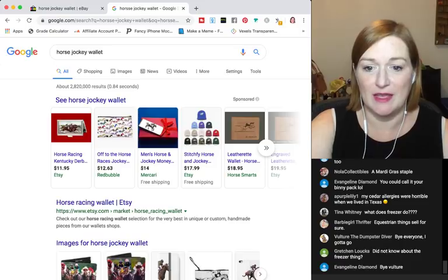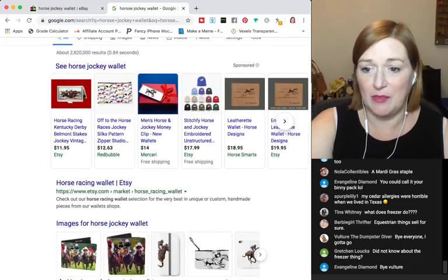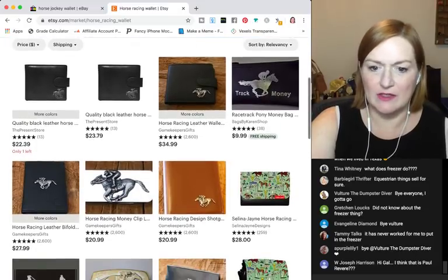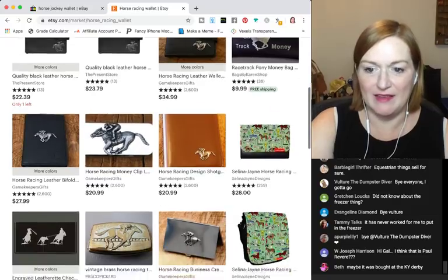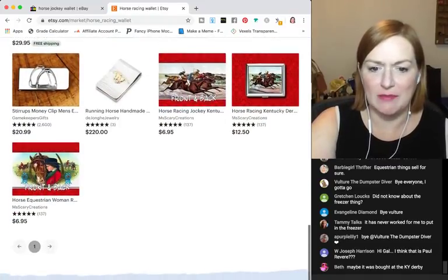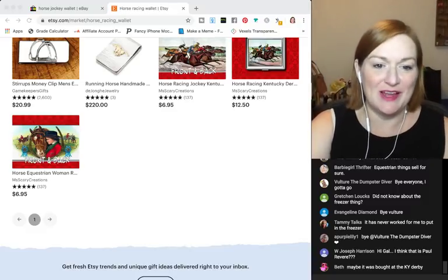Let's spell horse right. How about that, Margaret? I might just be able to clean it up and name my price on it, even though it's hideous ugly, because really, there's track money. I like it. Racetrack pony money bag. Yes. So yeah, I don't see any horse jockey wallets. So maybe it was bought at the Kentucky Derby.